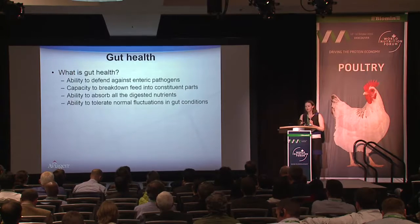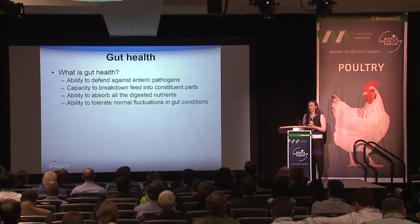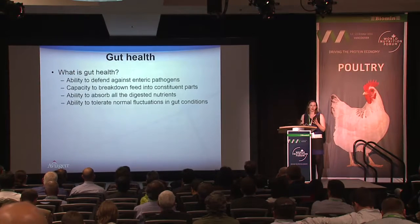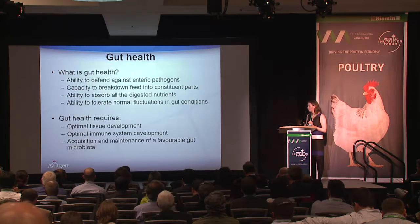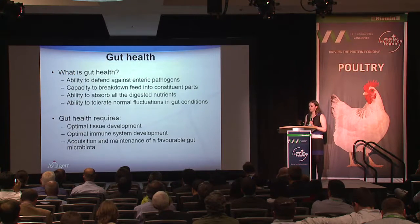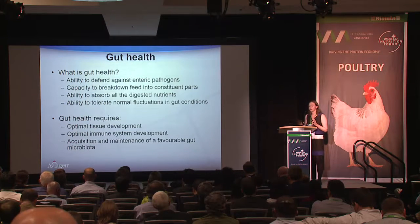But what is gut health? Well, it's the ability to defend against enteric pathogens, the capacity to break down the feed into its constituent parts so that those can be absorbed as nutrients for the birds, and also the ability to tolerate normal fluctuations in gut conditions. So gut health requires optimal tissue development, optimal immune system development, and acquisition and maintenance of a favourable gut microbiota.